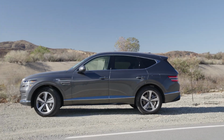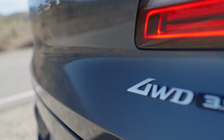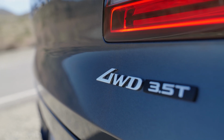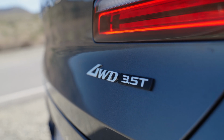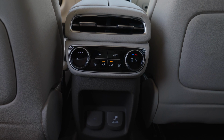So now we come to the GV80 3.5T all-wheel drive standard. All of the 3.5Ts, like I said, all-wheel drive is standard, and this trim is called standard, which is mildly confusing. But the price here is $59,150. Larger front brakes, 20-inch wheels, and you get the suspension. 3.5T all-wheel drive advanced, $64,350, gets the leather upholstery, the head-up display, the Lexicon audio, massaging front seats, blah, blah, blah.